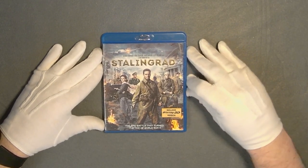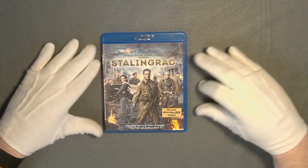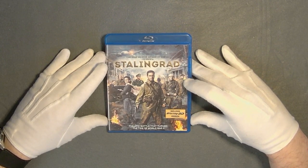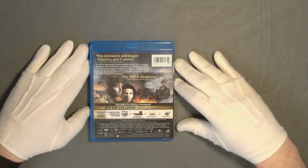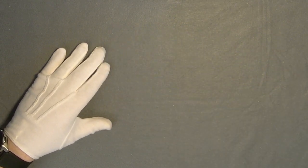Stalingrad. This is one that I kind of agonized on whether or not to get because the price was kind of high. I think it was like $8 or something. But the cast doesn't look terrible. And I don't think I was going to ever find this again. So I just had to get it.